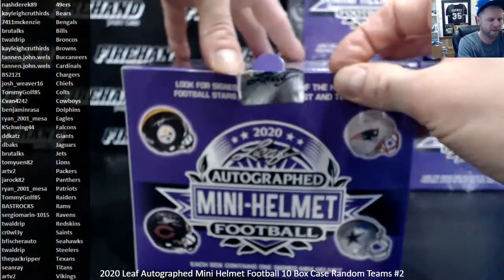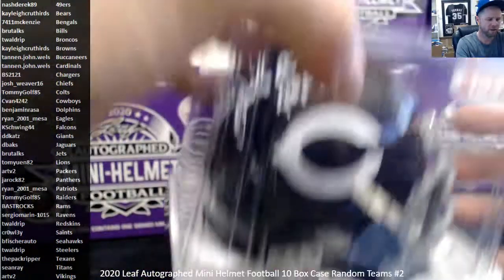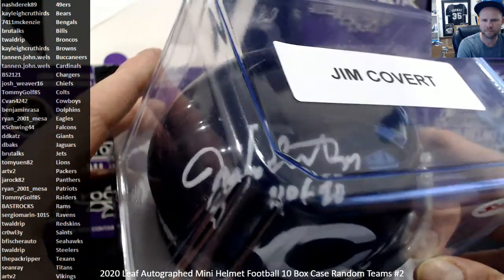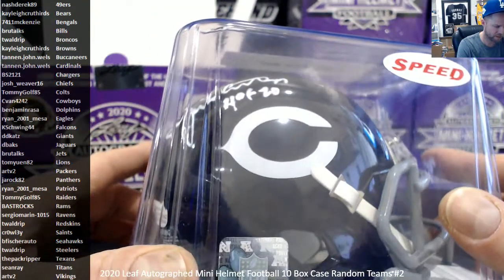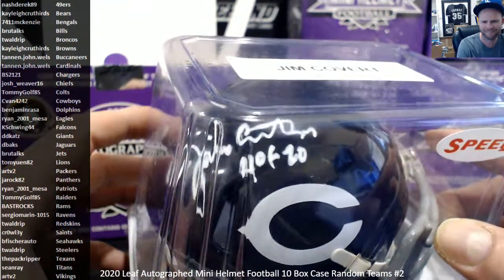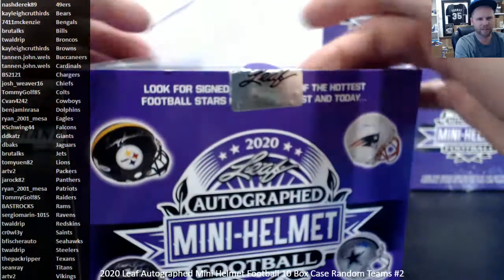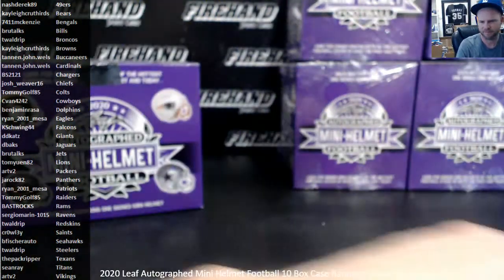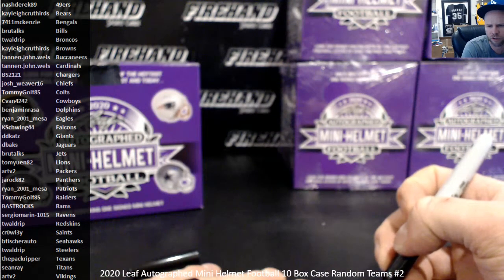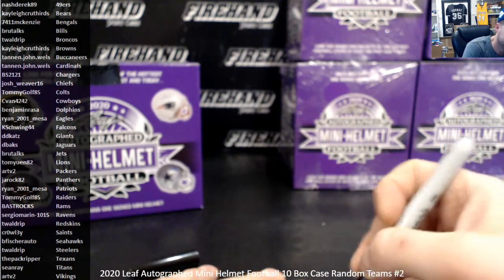Probably exposing the fact that I need a new blade for sure. Chicago Bears, Jim Covert. Hall of Fame 1970, it looks like. Maybe 70? 1920. 2020. Hall of Fame. Chicago Bears, Kaylee Kruthertz. Covert. There you go. Sorry, Bears fans. Covert. Alright.